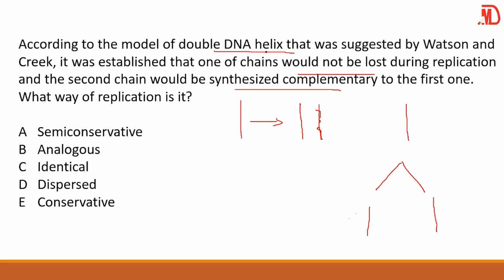According to the model of a double DNA helix, it was established that one chain will not be lost during replication. That means one chain would be identical to the parent one. The second chain will be different, because one chain will not be lost during replication, and the second chain would be synthesized complementary to the first one. So this one is identical, one is not identical. If I'm correct in this scenario, we are referring to a semi-conservative.